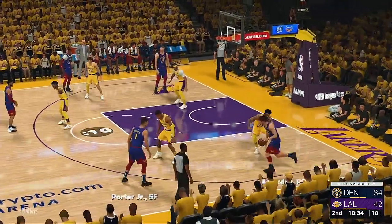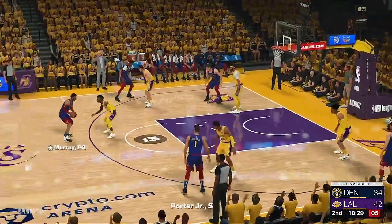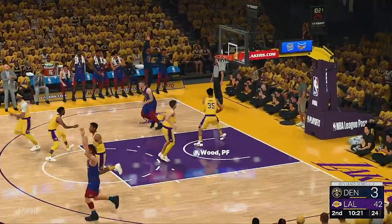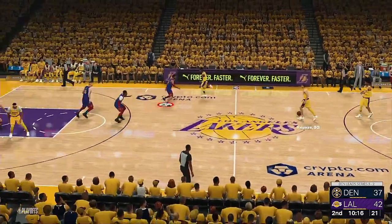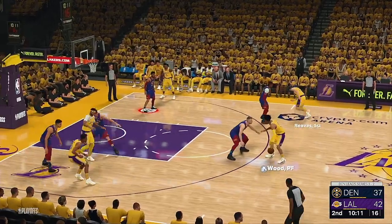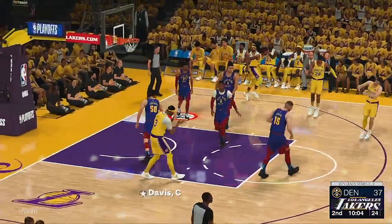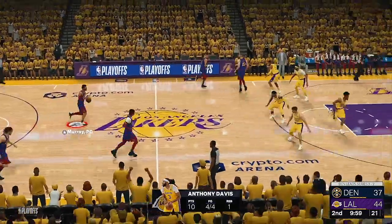Porter, pass to Gordon. Back to Porter. Pass to Murray. Shot clock at 6. Jacks up a 3. And the Nuggets hit again from deep. And sometimes it feels like Murray likes taking tough shots. He takes pleasure in devastating defenses. Davis with it, defended by Gordon from 8 feet. And again, it's the Lakers. Quarter two and about 2 minutes in.